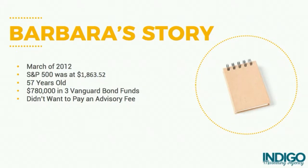Otherwise, you're not in a situation that is protecting you from bond market shifts, and you're not prepared for a secure retirement. And so we explained and educated Barbara, and finally we brought her on as a client, and it was a success story. And of course, her account was much more successful than she would have been on her own.